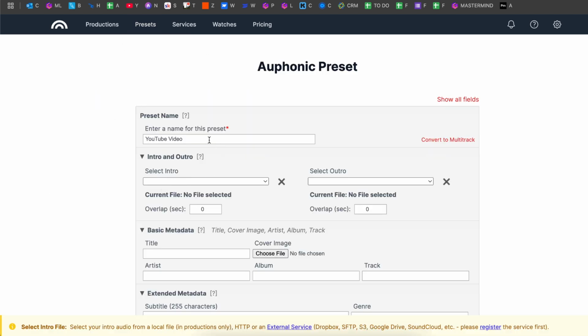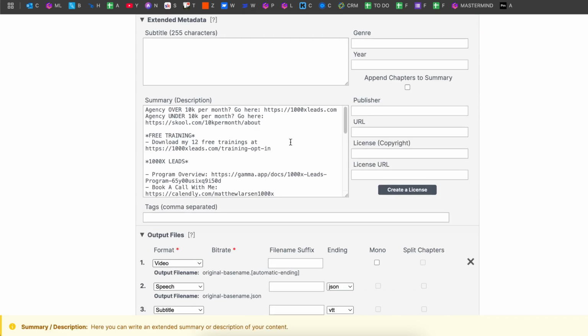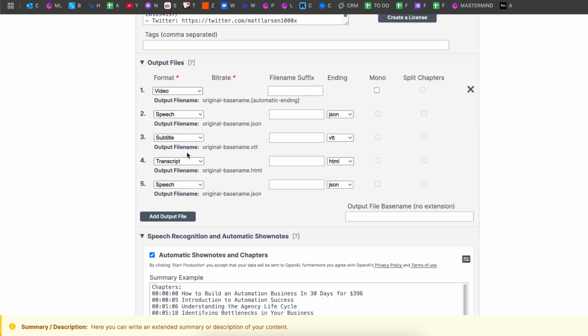We want to put YouTube video, or whatever you want to call it, it does not matter. We want to have our default description in here, just copy and paste it. So whatever your default is, just put it in there. For output files, we want to have video, speech, subtitle, transcript, and speech again. We want to have all of that in there.